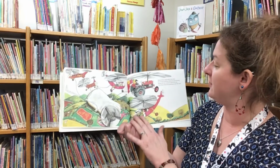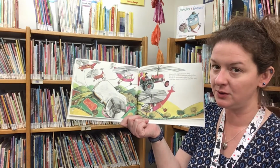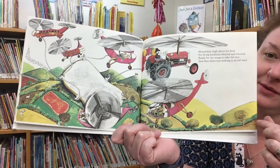Meanwhile, high above the field, 6 flying machines whirled and wheeled, ready for the wasps to take the bait, and then there was nothing to do but wait. I've never seen a flying tractor, have you?